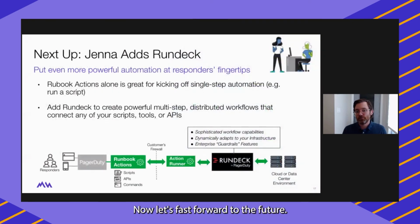Now let's fast forward to the future. Jenna's team has started to want to accomplish increasingly more complex remediation actions, like rolling restarts and multiple fallbacks that have intricate steps in multiple systems that execute through multiple different tools, with some scripts running concurrently and others consecutively. Acme Co has now matured into needing a more sophisticated tool for the response automation. And the great news is that Rundeck is up to the task. I'm happy to say that we've designed Runbook Actions in the Action Runner to be able to trigger Runbook jobs and workflows so that Jenna's team can still easily centralize all their simple and complex automation all in one place without needing to switch context.